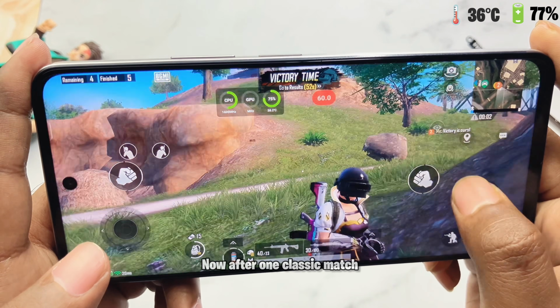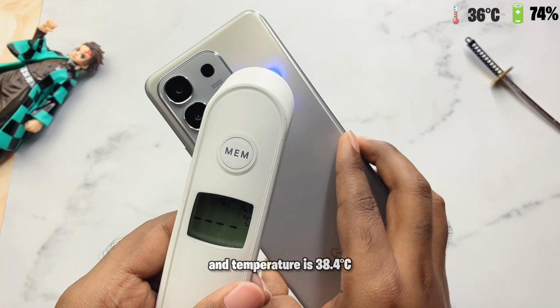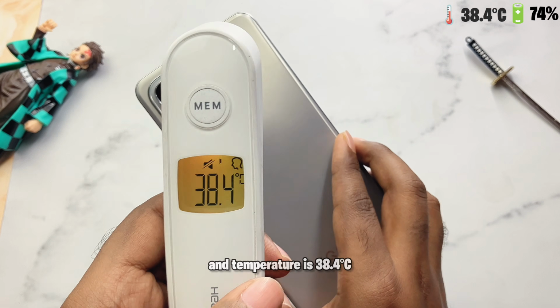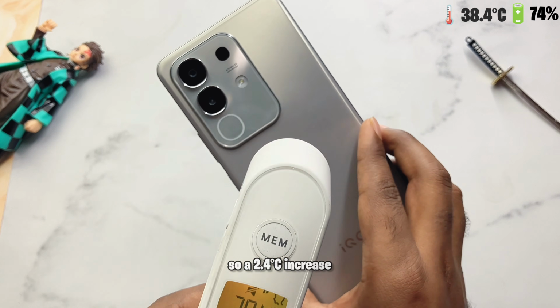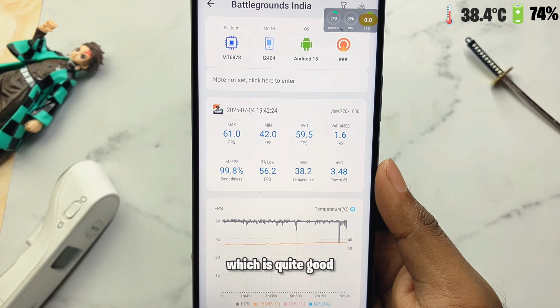Now, after one classic match, the battery has dropped to 74% and temperature is 38.4 degrees Celsius, so a 2.4 degrees Celsius increase. The average FPS is around 59.5, which is quite good.